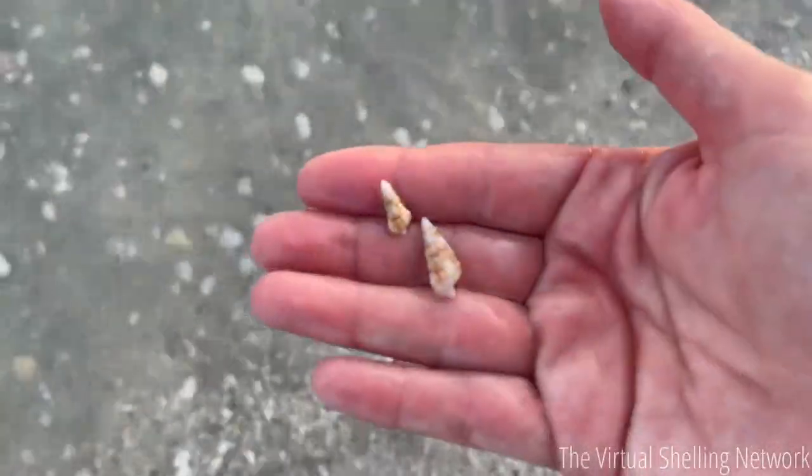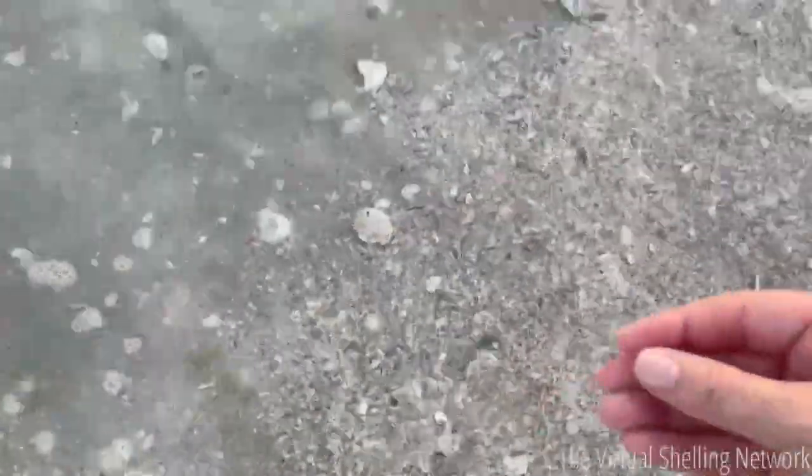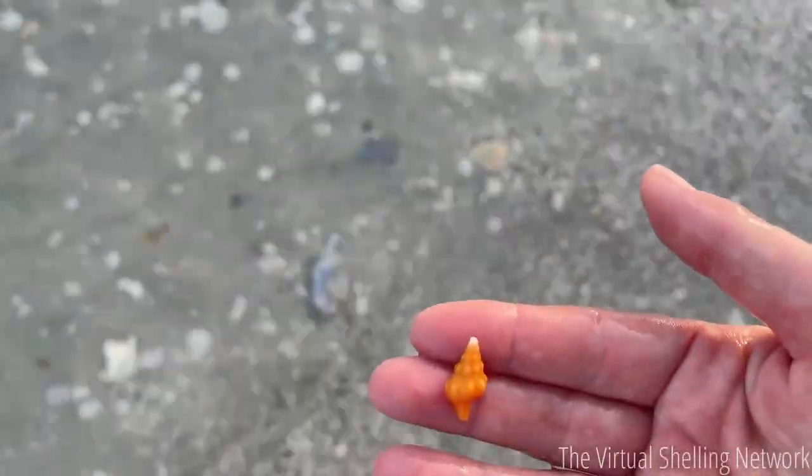Look at these little, where's that little Sarah? That was a cute one. Look how cute. These little Sarah shells. Ooh, look at that little horse conch. You see it? Bright orange there. Bright orange little horsey. Super cute.